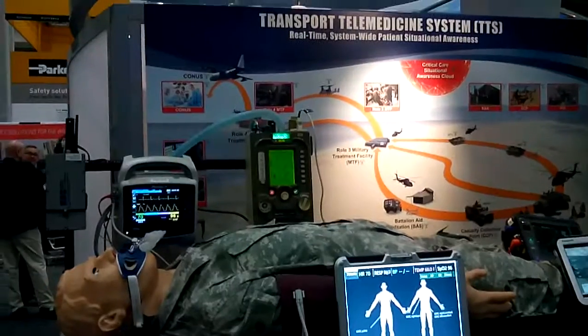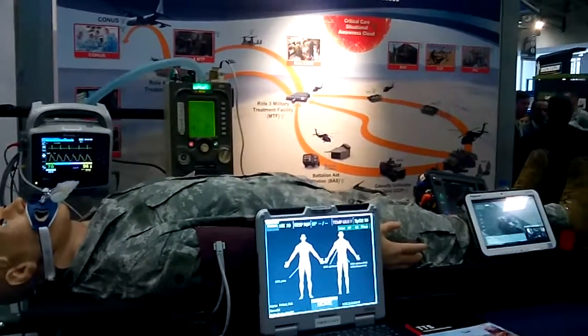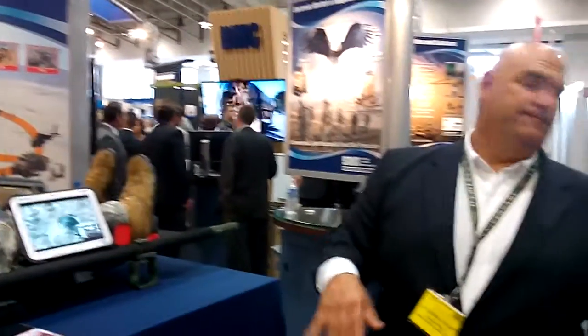So what we're building is a system to employ telemedicine to capture and communicate information about the patient, starting at point of injury and then creating a continuum of data information all the way through that transport process.